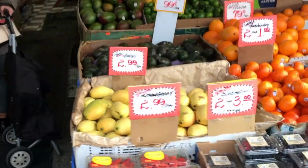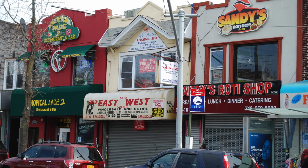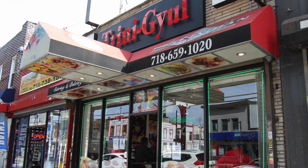One of the biggest attractions for visitors like us is the food. There are eateries all along Liberty Avenue, and don't let the term bake shop confuse you. Most of their fare is savoury.